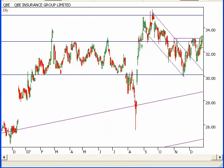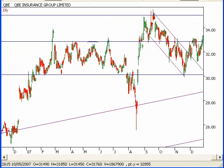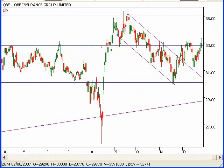Maybe. We are going sideways. So let's look at the overall market. We've had a nice looking resistance line coming through there. It's now broken out. So if we're looking to trade this stock QBE, where is it most likely to go? Let's look at a few things. The overall stock is bullish. So let's look at bullish indications.